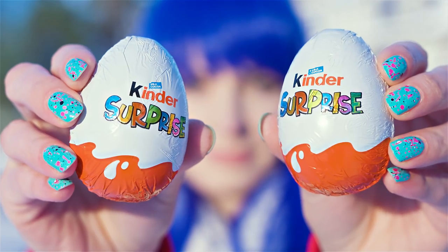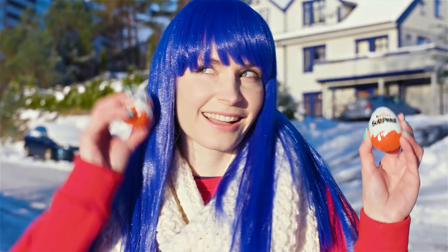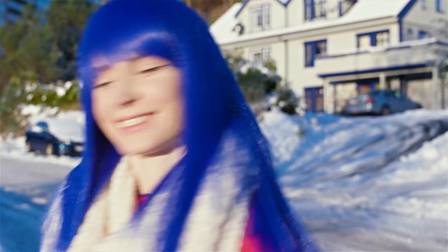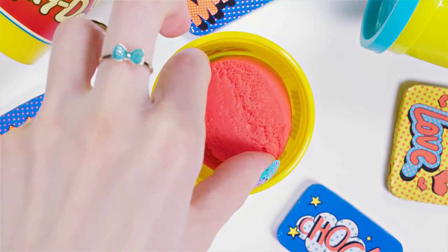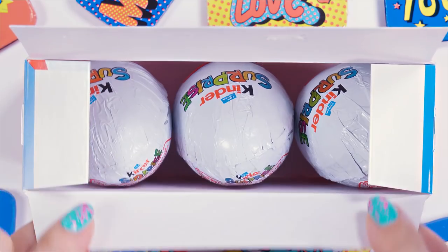These chocolate eggs were probably my favorite sweets when I was little, and Play-Doh pot seems like a perfect container to hide them in. Grab a pot of Play-Doh and take the dough out. All we need to do is to replace it with the Kinder Egg. I have this packet of three, so let's see what's inside.